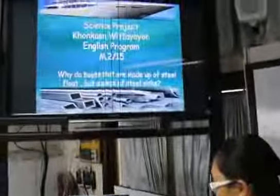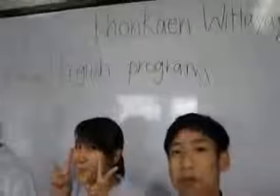Next, I will introduce our members. First, me, I will talk about what a boat is and summarize the topic. Kate will talk about what a boat is made from. Tong will talk about what a boat is used for. Pram will talk about what kinds of shapes a boat can have. Bam will talk about properties of steel and why a piece of steel sinks.